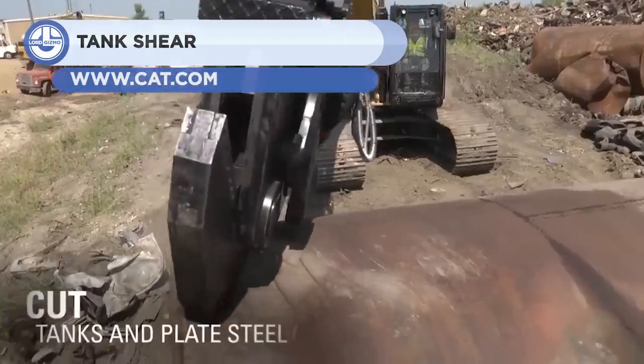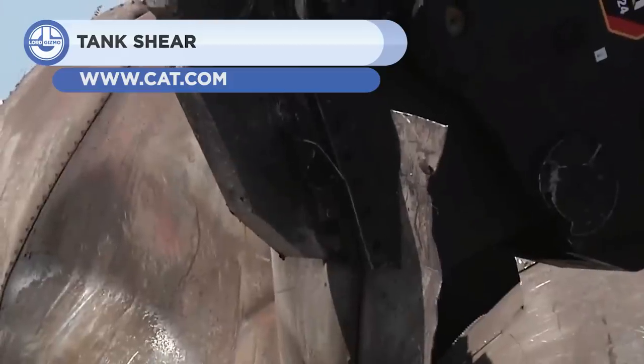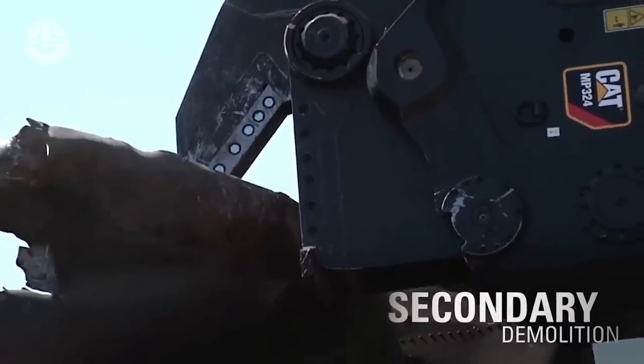Next, we have the MP324 Tank Shear from Caterpillar. It is a heavy-duty demolition tool, capable of cutting and ripping up metals, including the thick body sheets of tanks.